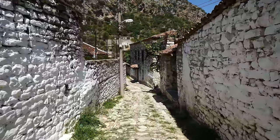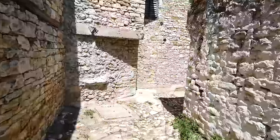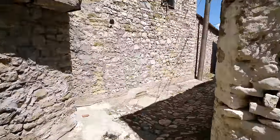This is the one that's less touristic, this side. The other side under the castle has way more tourists, probably more restaurants, more of everything, guest houses, etc. But this is still very beautiful, authentic, less touristic. I mean, we're here, we have time, let's explore it. It's more real architecture connecting with the past than that side.